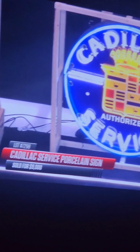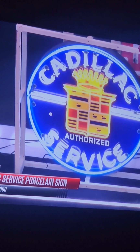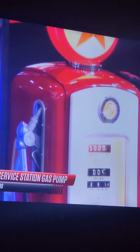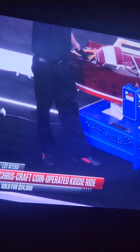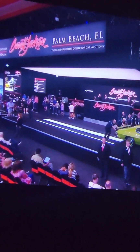Now, automobilia is a big part of every Barrett-Jackson auction weekend. And today, here are some of the highlights. A 1940-ish Cadillac service single-sided porcelain sign with neon, $9,000 at the hammer. Or how about a Texaco Oil restored service station gas pump circa 1948, a show car quality restoration, $12,000. Or here's my favorite, a 1950s Chris-Craft woody speedboat coin-operated kiddie ride, a stunning restoration with upholstered cockpit, working lights, and more, $24,000. That's a lot of dimes.